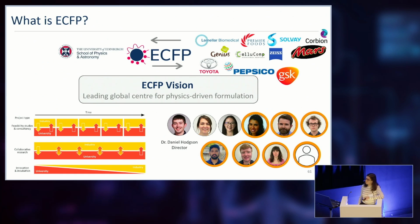And our projects can range from short feasibility studies to collaborative research projects. While we are based in the School of Physics and Astronomy, we also collaborate with other schools within the university, like the School of Engineering, Chemistry, or Biological Science, which opens our portfolio of techniques that we can use, and also the fundamental understanding we can bring to a project.